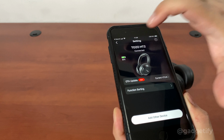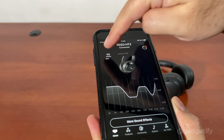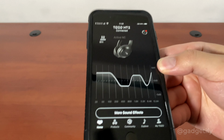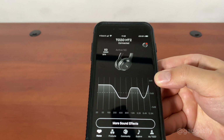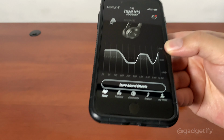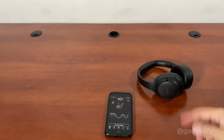I can change where these show up. So I changed that order and now the EQ settings are first. The neat thing about this is that you can manage all your devices from the one app. So I can have my Golden X1 and I can have this, and whichever is paired, I'll be able to actually use.